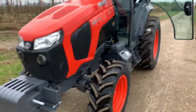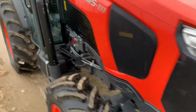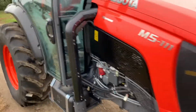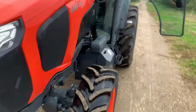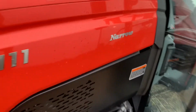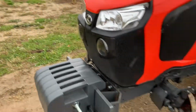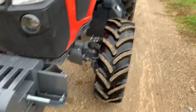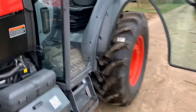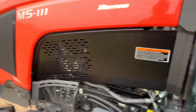So as you guys can hear right now, the tractor's pretty quiet. I'm sure you can probably hear me pretty well. This is 105 horsepower. It's the M5-111. It is the narrow series for orchard and vineyard setups. This is just what we need. They got some weights on the front of it. I'll turn it off and give you a look around it.